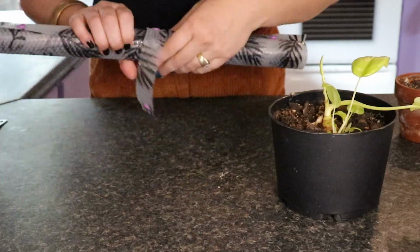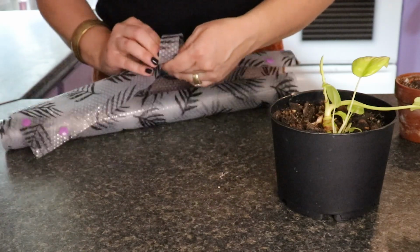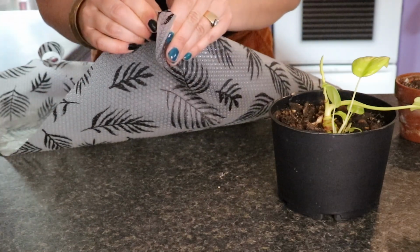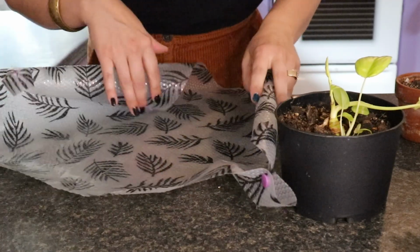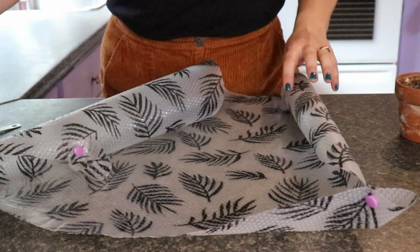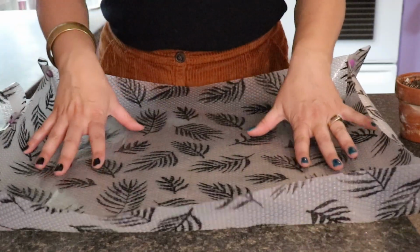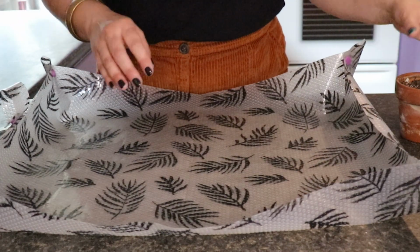Now, normally I wouldn't be repotting in my kitchen, but I just cleaned my living room really thoroughly yesterday. I don't really want to do that again. And the kitchen, I was going to mop the floor today anyway, but I am gonna put out my nice plant mat just to keep things as tidy as possible.